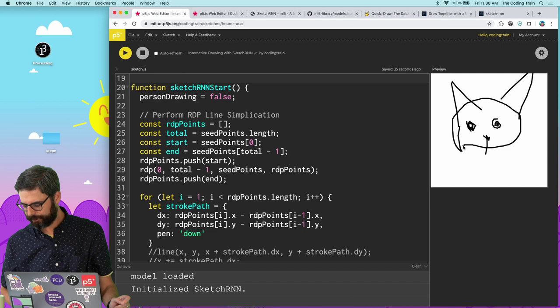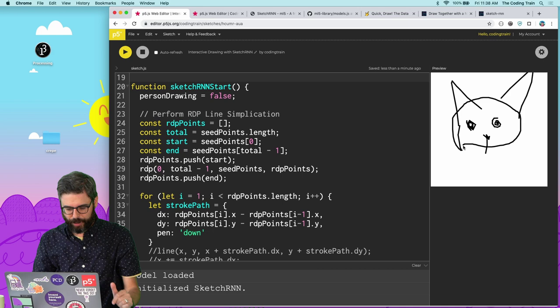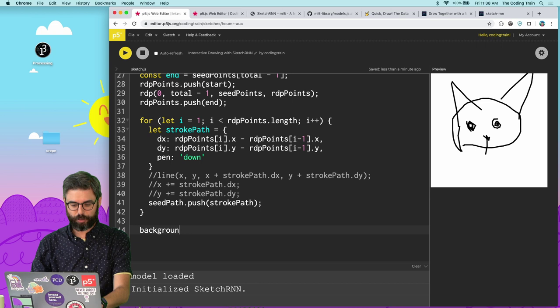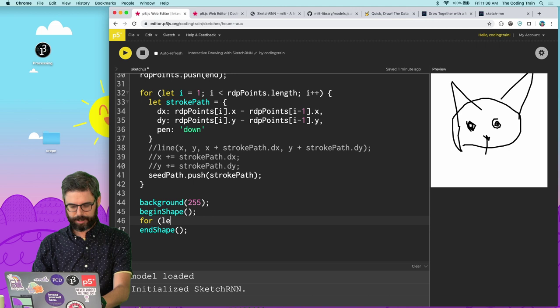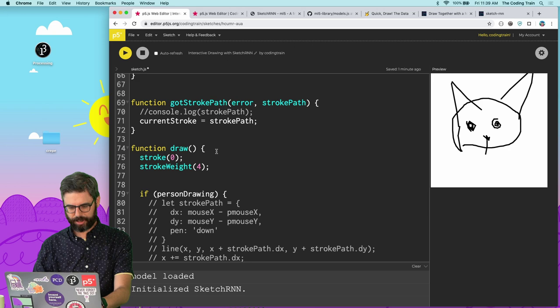I think, however, it's very important that I create that same visual effect where I redraw the simplified line. That's actually a pretty easy thing for me to do right here, because in SketchRNN start, after I do the line simplification, I can redraw the background. And then I can say begin shape. I should have been end shape. And I'm going to say for let v of seed path, I'm just getting all the vectors out of the seed path, vertex v dot x, v dot y, and I'm going to say no fill. I've already been drawing, but just to be consistent, let me take this here.